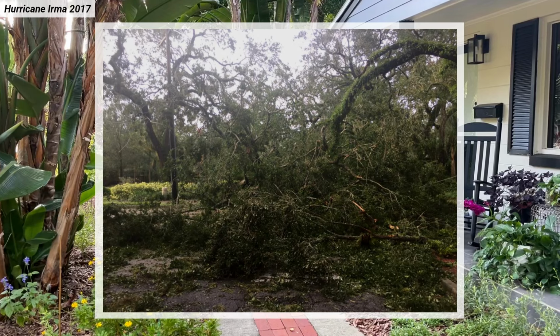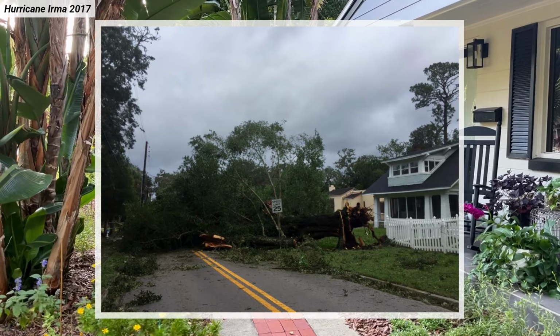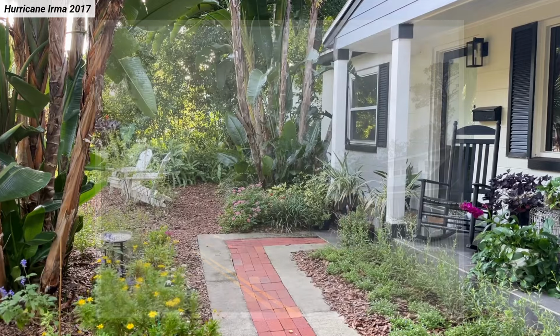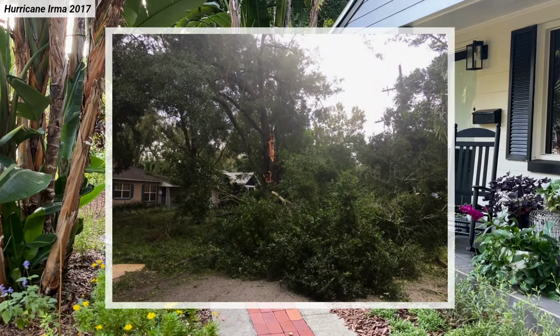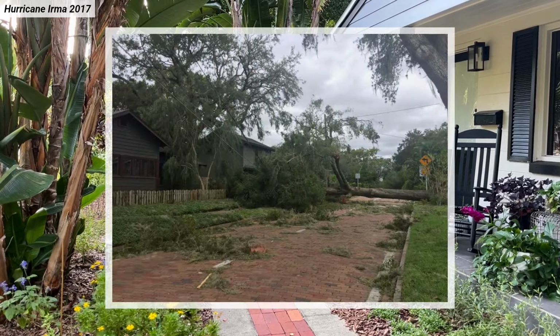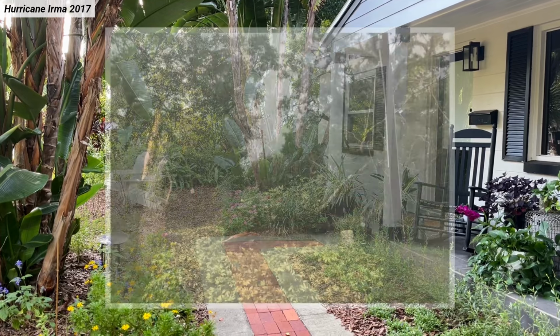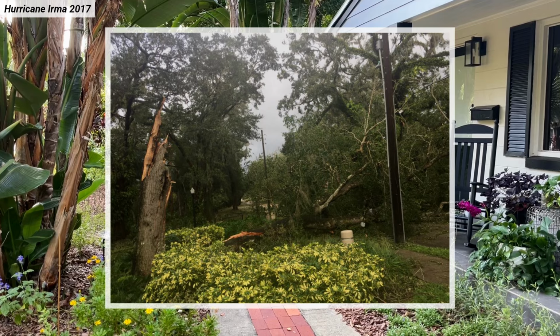So here in Orlando, our biggest threat is wind damage from hurricanes. Here's some pictures of the wind damage from Hurricane Irma in my neighborhood in downtown Orlando in September of 2017. During that storm, the highest wind gusts in my area were between 70 and 80 miles per hour. The storm passed just to the west of Orlando. You can see how much damage it caused in my area. There was a ton of tree damage all over my neighborhood. A lot of the large oak trees fell during that storm.